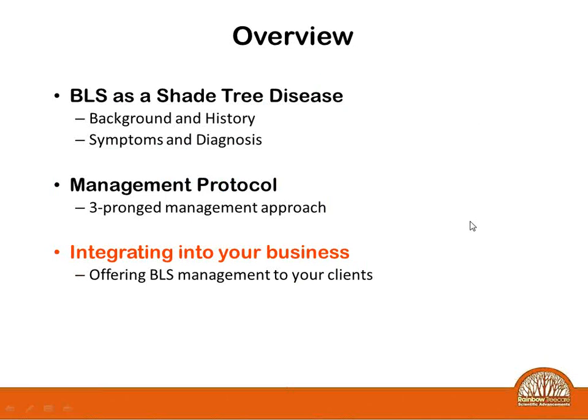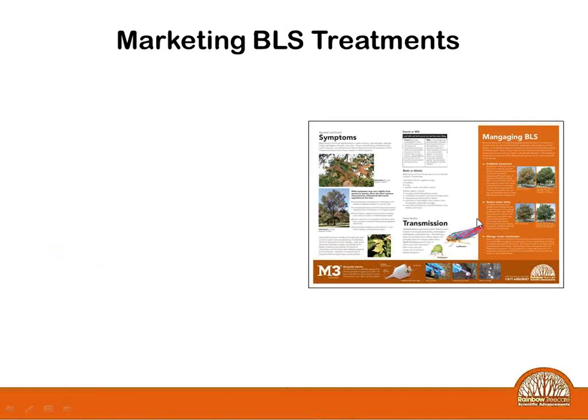So how do we integrate this into your plant healthcare business? Rainbow, as you know, we have our own tree care operation in Minneapolis. We have 15 to 17 territory arborists out there every day working with homeowners and clients. We have developed quite an extensive marketing program on various pest problems, and we are more than happy to support you and help you with these marketing programs.